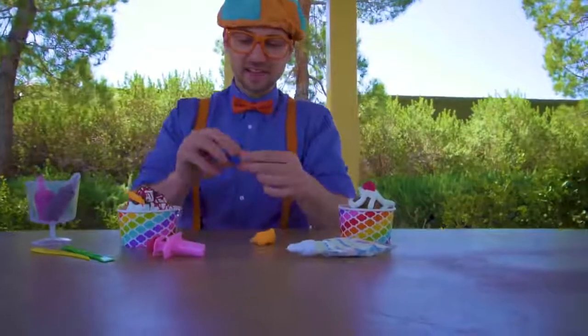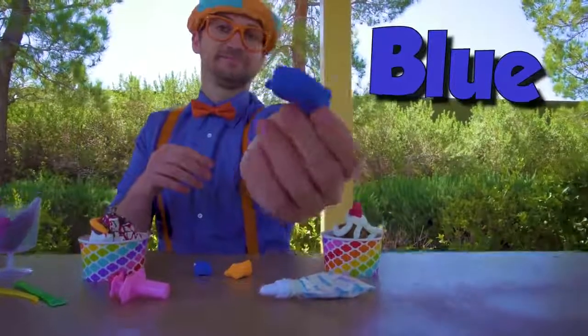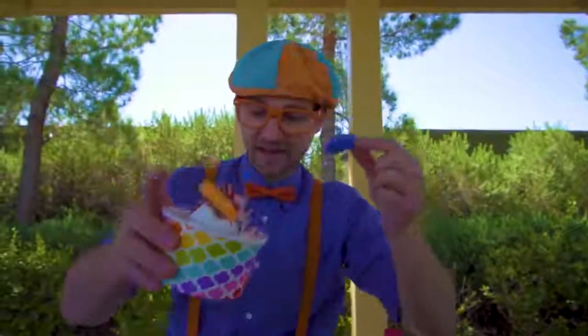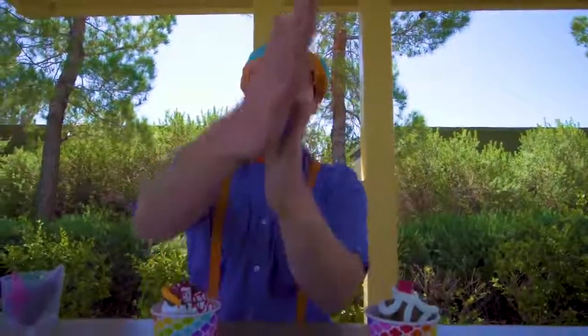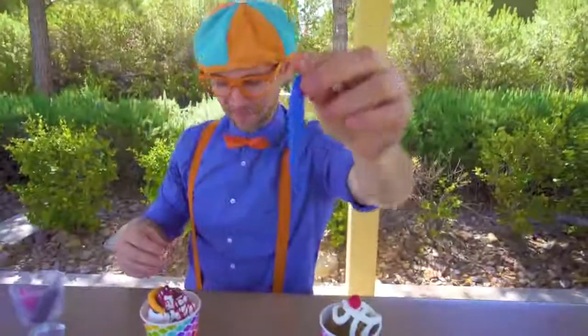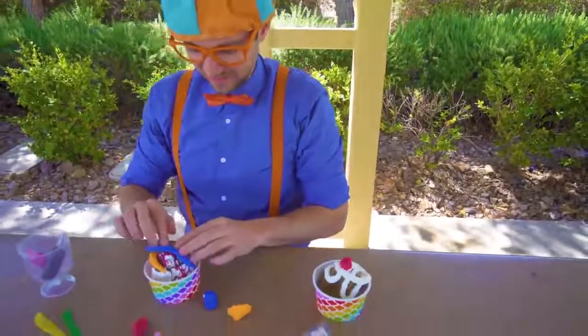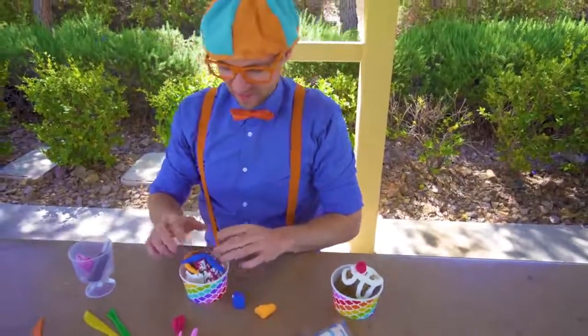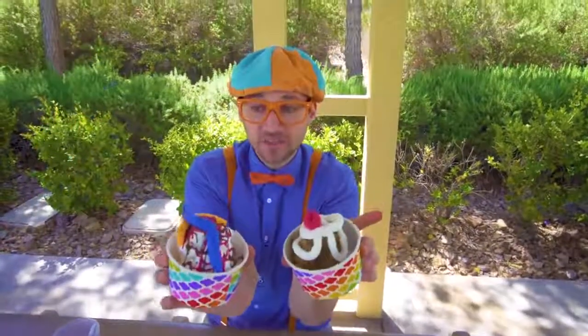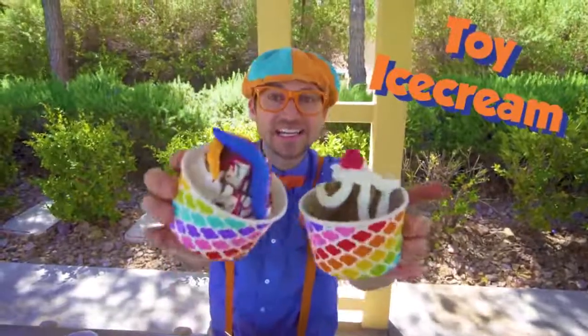And then let's take the blue and we'll make another gummy worm and put it right there. All right, roll it out. Ooh, look at that gummy worm. Let's lay it right there. And there we have two tasty looking toy ice creams.